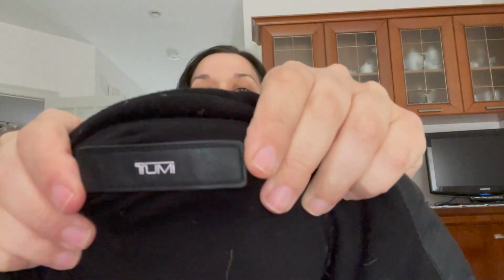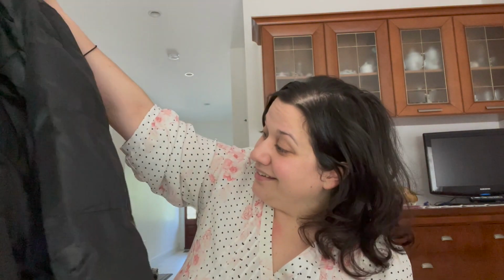Let me show you the tag. I got this last year, and they keep rejecting it. They keep saying there's a hole, but there's no hole anywhere. I have checked every pocket. I have checked everything, and there's no hole to be seen. So I think I'm just going to sell this myself and keep that.